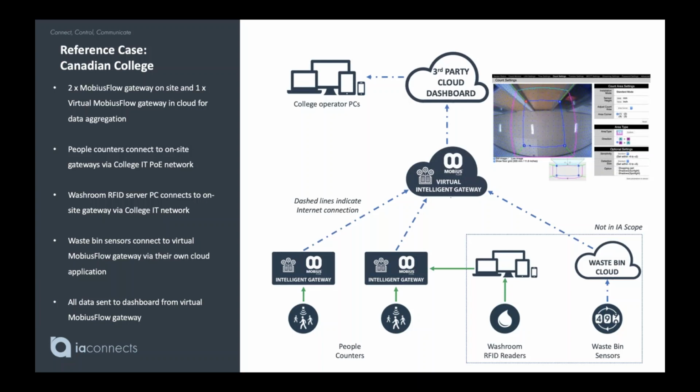However, there were 2 other solutions that the college already had that were outside the scope of IAconnects, which were washroom RFID readers and waste bin sensors. And the reason the college decided to go with us was because we could take the data from the washroom RFID readers into the physical gateway and then through the virtual gateway into their third-party cloud dashboard, and then it could be viewed by the college operator on PCs or devices.